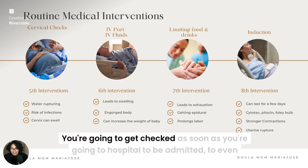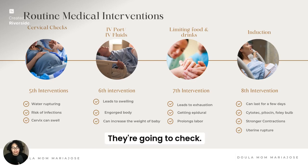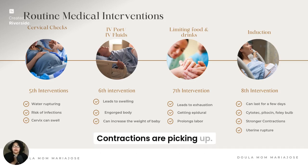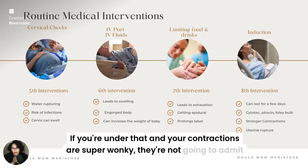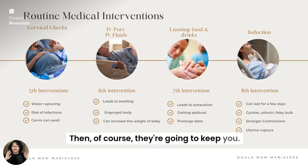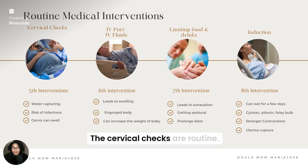You're going to get checked as soon as you go into the hospital to be admitted, to check if you're in active labor. They'll usually admit you if you're around 6 centimeters or 4 centimeters and contractions are picking up. That's usually what I've seen. If you're under that and your contractions are super wonky, they're not going to admit you. They'll send you back home unless your water is broken. Then of course they're going to keep you, and they're going to try to augment labor. The cervical checks are routine.